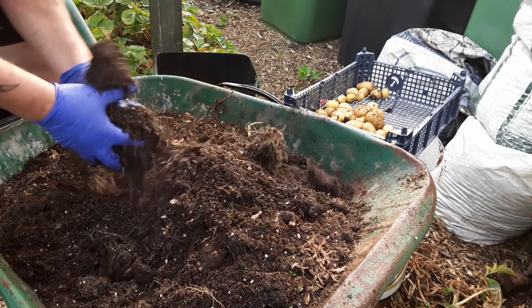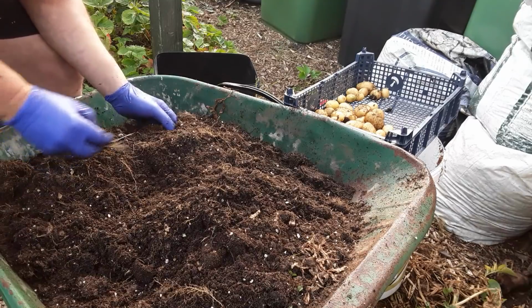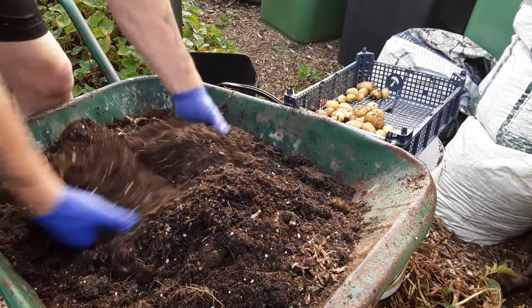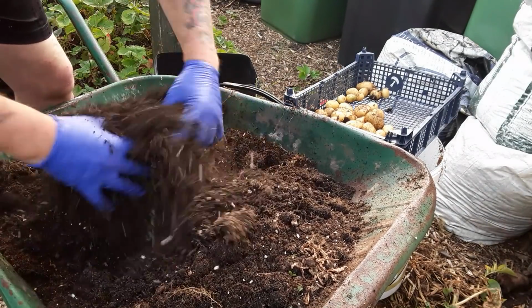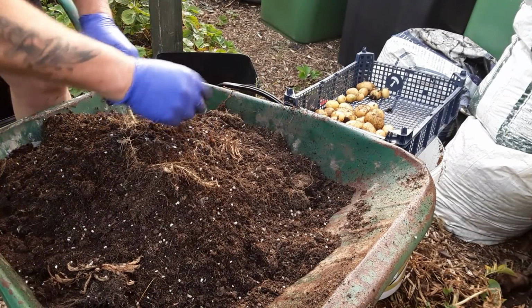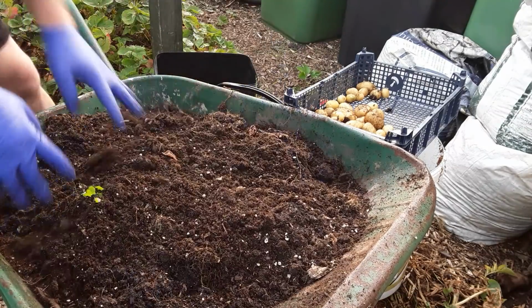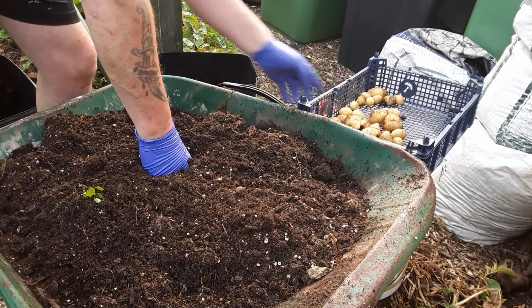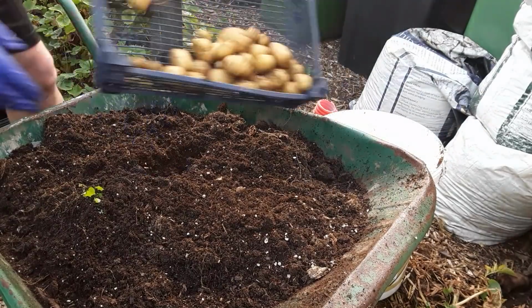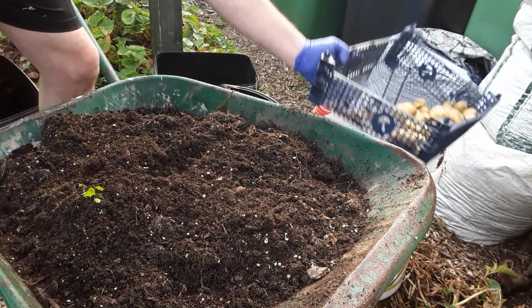A lot of clover in this, we'd expect that because of the manure. Something that we have to live with. Right, we're going to the next bucket. Got a few green ones at the top. You'll get that when you water from the top as well as the bottom.